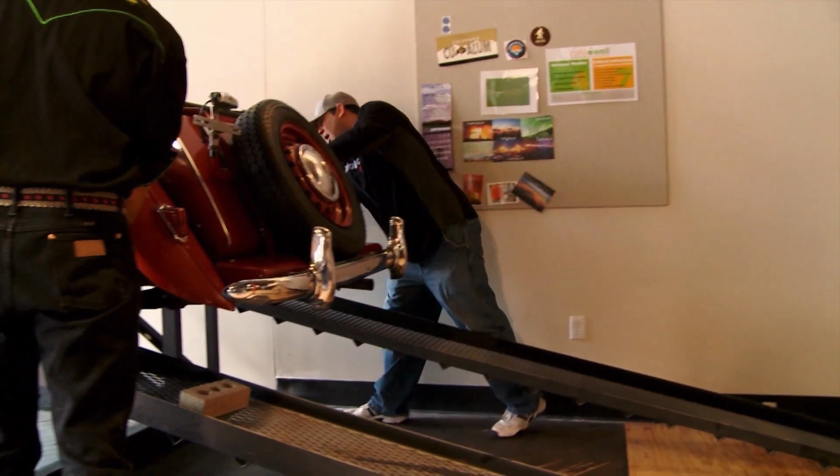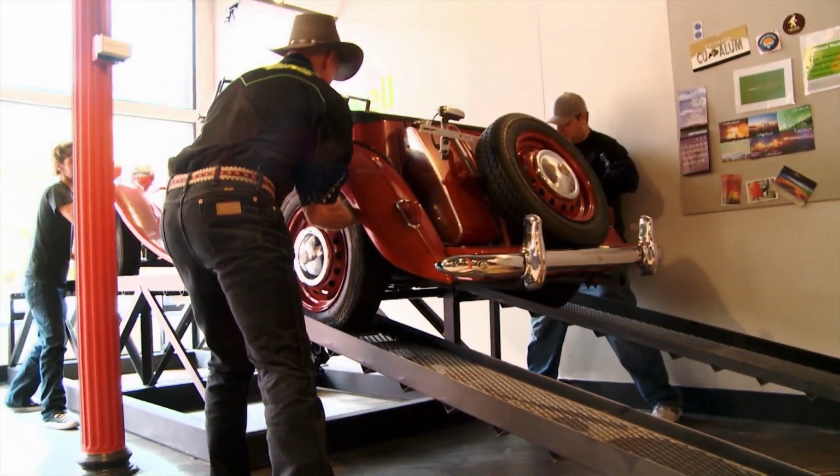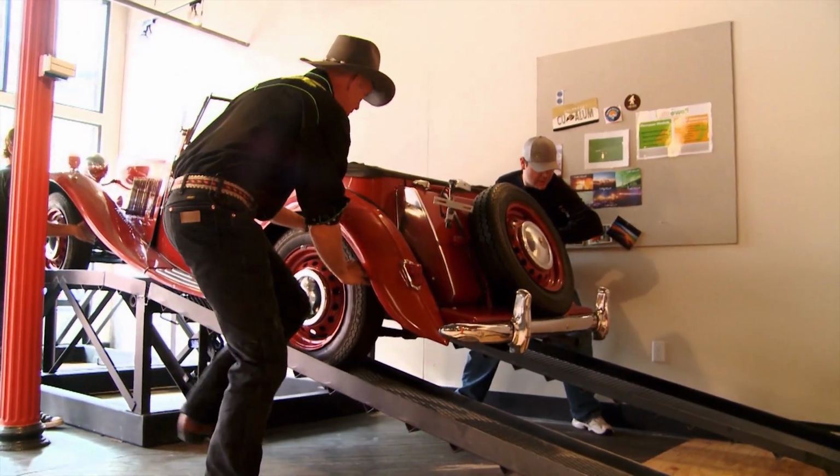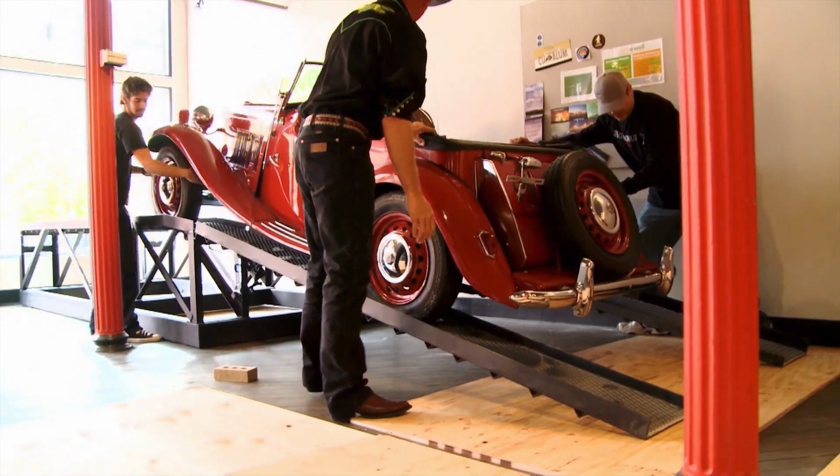And just hold it by the tire so it doesn't roll too fast. Okay, come on back. Good, slow, real slow. Nice.